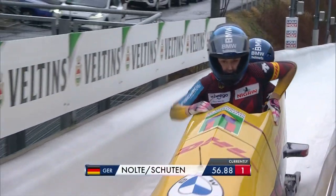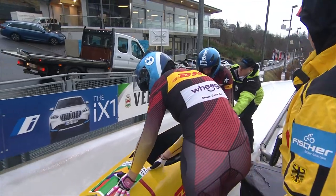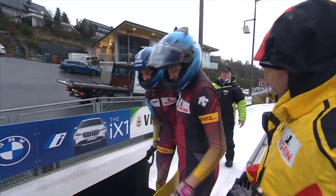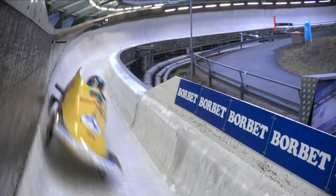Little fist bump as she came across the line. Boy, she was so excited yesterday. First time in these conditions. Yeah, yeah. Only 34 hundredths off the track record in these conditions is very impressive driving. And the track record was set in the World Champs in 2015, and that was cold and hard ice.